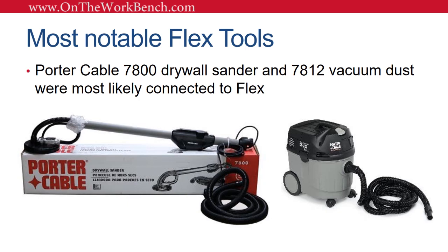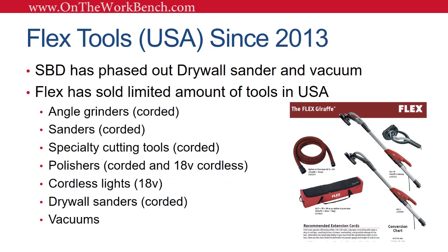So since 2013, and that's when Stanley Black & Decker sold the brand to Chervon, we've seen the drywall sander and that vacuum I just showed you largely phased out. And Flex's tools production and sale of tools in the U.S. has, in my opinion, been largely limited to angle grinders, sanders, specialty cutting tools, polishers, a few cordless lights for auto detailing, and vacuums.